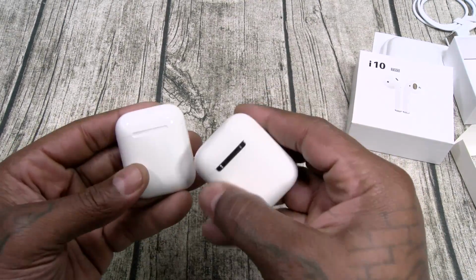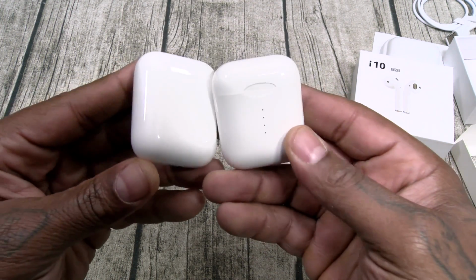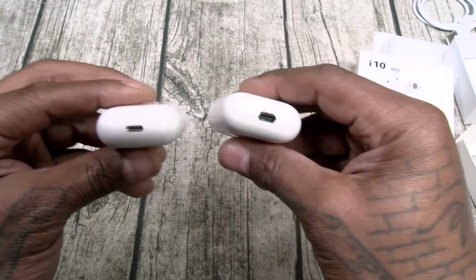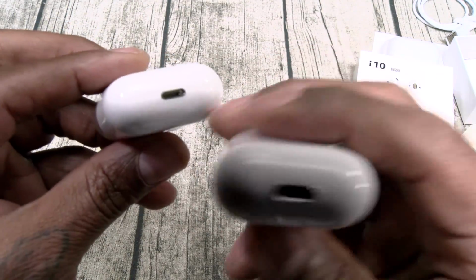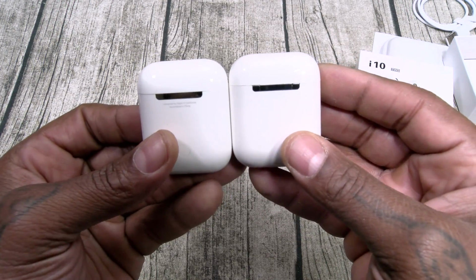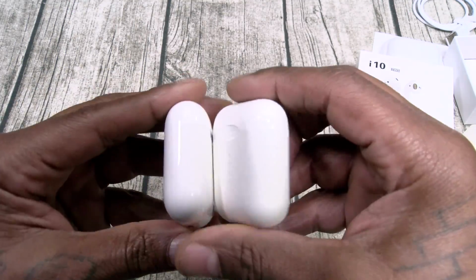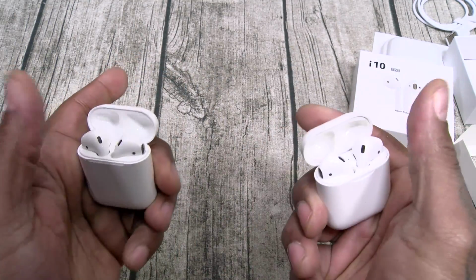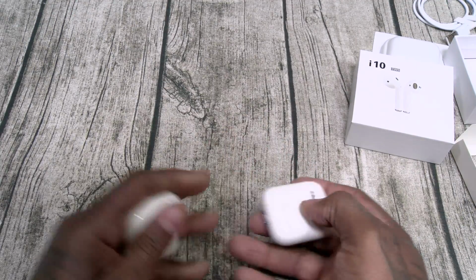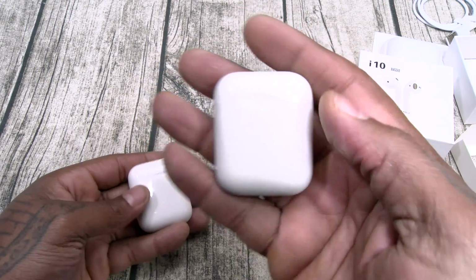Okay, so case versus case. You can see for yourself, very identical. But you see the 4 LEDs on the front, on the bottom, Lightning and USB Type-C. On the back, on the side, pretty similar. Now, let me see. At first glance, let's see if you could easily notice which one is which. The only way that gives it away is those 4 LEDs.